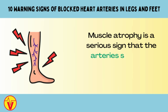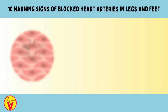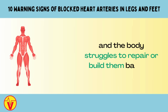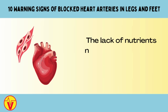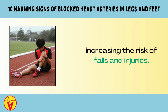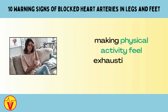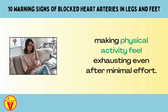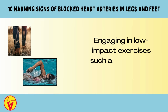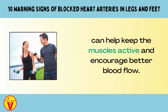Muscle atrophy is a serious sign that the arteries supplying blood to the legs and feet are significantly narrowed or blocked. When circulation declines, muscle fibers start breaking down, and the body struggles to repair or build them back up. The lack of nutrients not only weakens the muscles but also affects coordination, increasing the risk of falls and injuries. The discomfort may be accompanied by fatigue, making physical activity feel exhausting, even after minimal effort. Preventing muscle atrophy requires improving blood circulation. Engaging in low-impact exercises such as walking or swimming can help keep the muscles active and encourage better blood flow.